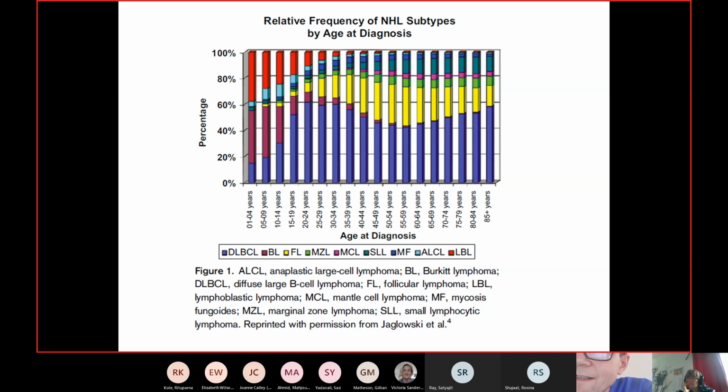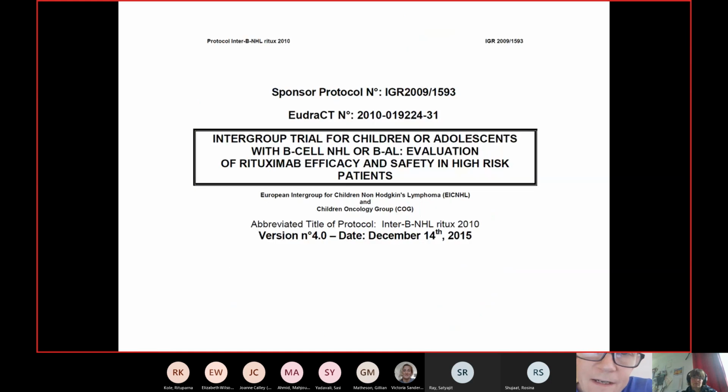So you get the idea that there are common types in children that become rarer as they get older, and Burkitt's and lymphoblastic lymphoma would fit into that group. Okay. And then anaplastic has a little rise in the teenage years, and then it dips down again. That's the light blue one. I think there's a reference there on where that came from. So go on to the next slide.